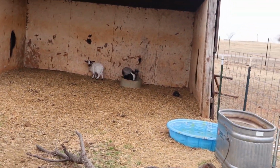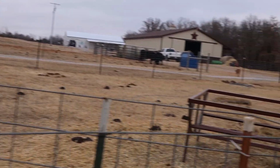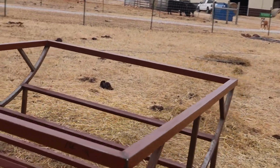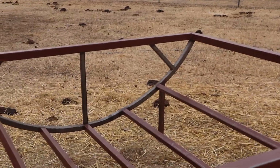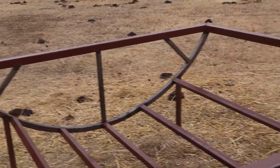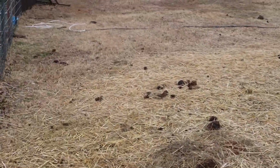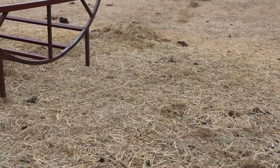Alright, let's start working on this hay feeder. So you can see this hay feeder is, I mean, it's good for probably cows, really, but for goats, it's just too wide. That span right there is too wide, and they'll eat through there, and then it just starts collapsing and falling. All this hay on the ground right here is from 2 different bales, and it doesn't look high, but it's a lot of hay. It's probably one full bale wasted.